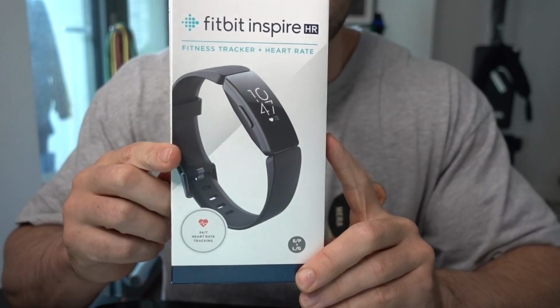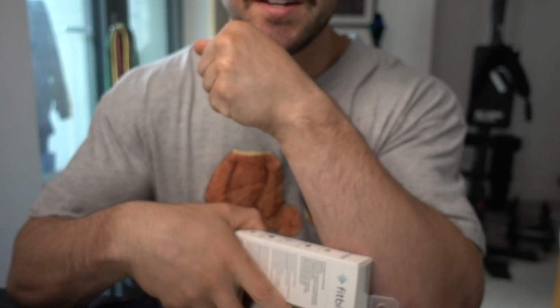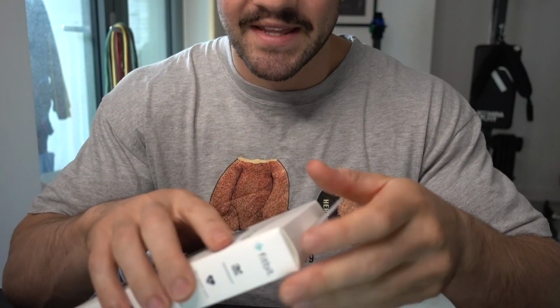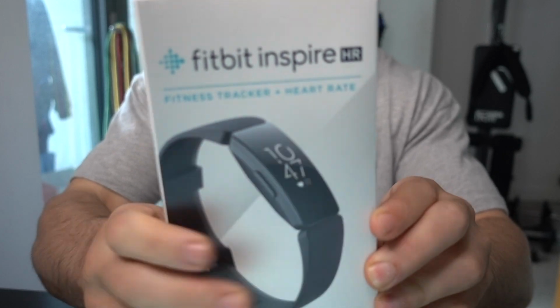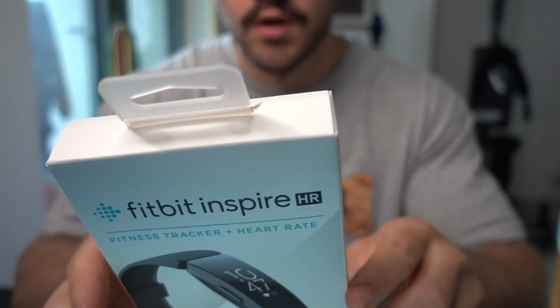So here I have a Fitbit Inspire with heart rate, and basically you'll notice I'm not wearing my Fitbit. That's because mine broke, the screen broke, and I've had that Fitbit for over 5 years now, like 6 years. So I picked up a new one, and this basically does the same as what the Charge 2 did. They now have a Charge 4, but this one has, let's have a look.